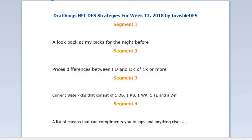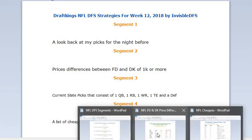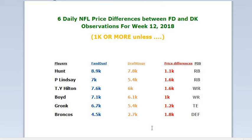Alright, price differences. These are the daily NFL price differences between FD and DK, observations for week 12, 2018. Kareem Hunt is 8.9K on FanDuel, and in DK it's 7.8K. That's a 1.1K difference. Hunt is in a great matchup. They should blow out Oakland, and Hunt could have a great day if he gets fed the ball.